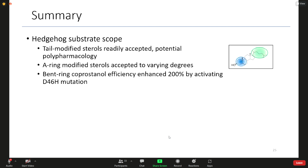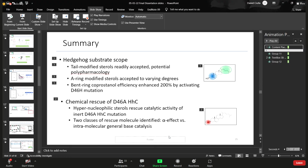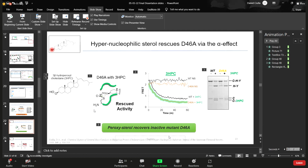Yeah, Dan, I actually had a question for you. Specifically about the alpha effect sterols, the hypernucleophilic sterols. I definitely understand what you're saying. I think this is really, really well thought out experiments. The only thing that I think is a little bit weird for me is that by introducing the second atom, I understand that the oxygen, the OH, becomes much more nucleophilic, but you also change the distance between the attacking nucleophile and the hydrocarbon ring of your sterol. Did you guys consider that as a potential factor in why you're seeing these work better than traditional sterols?